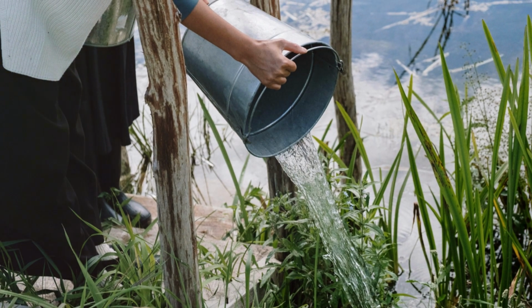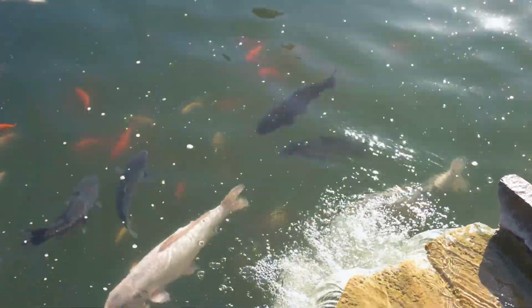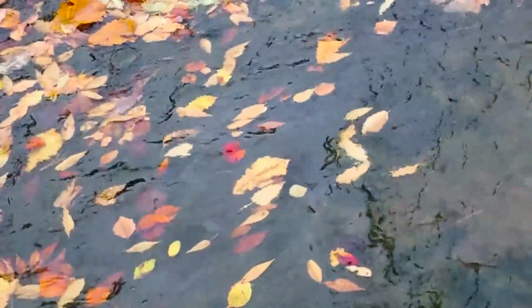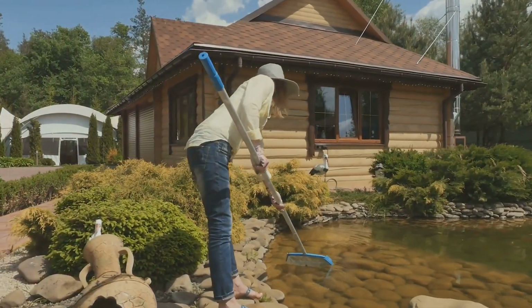Change some of the water regularly to keep it fresh. Take out about 10 to 15% of the water every week or two and add new clean water. This helps get rid of bad stuff and adds good minerals. Also, pick out any leaves, twigs or grass that fall into the pond. These things can rot in the water and make it dirty. A net or a pond vacuum can help you clean up quickly.